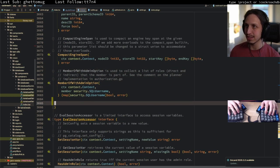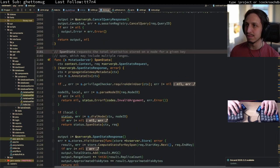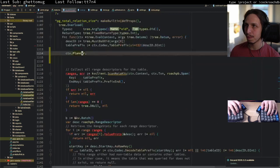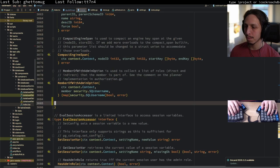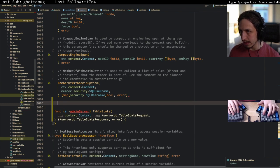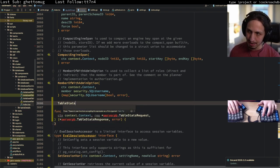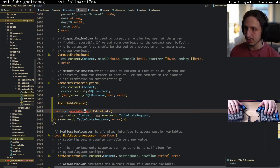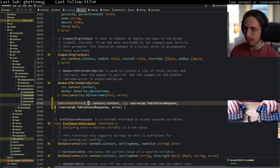It's going to be called basically table stats. It's going to look like this, presumably. Table stats is kind of a weird way to say it because that's got so many other meanings, so I'll call it admin table stats maybe. And then I'll just copy these same parameters here.